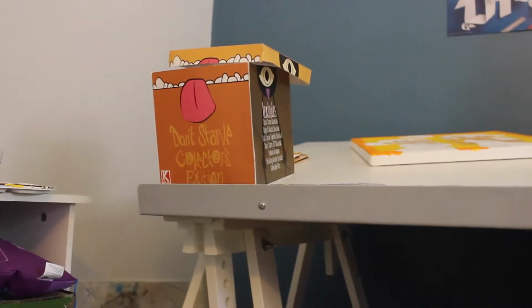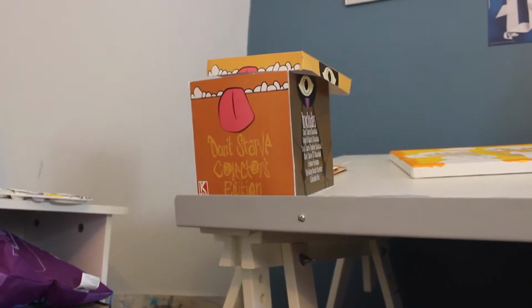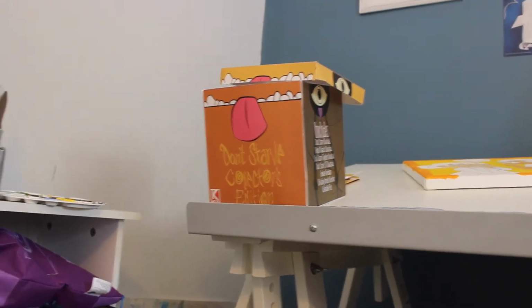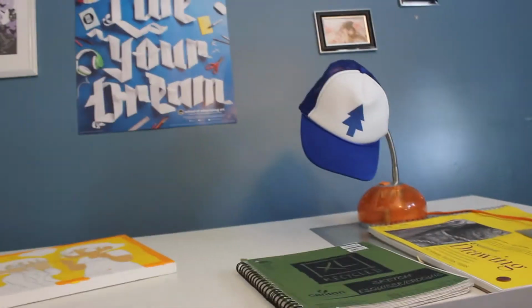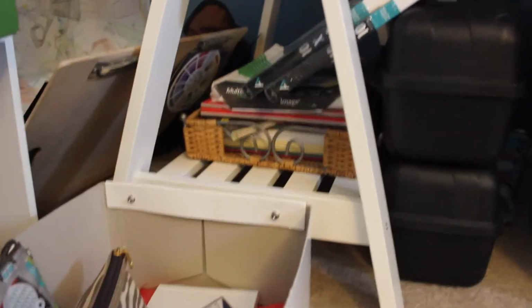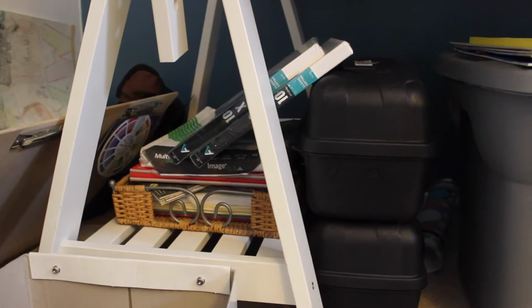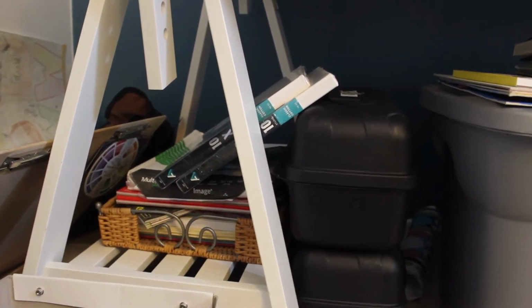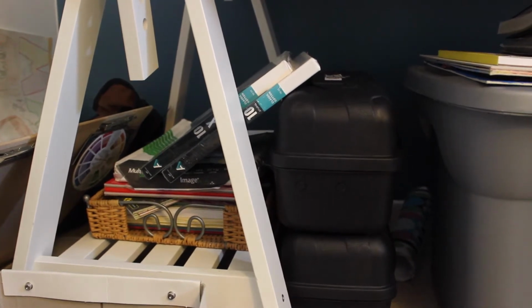That was one of my final projects at SAA last year for a collector's edition package design. That's a painting I'm working on. That's a sketchbook. That's a lamp. That's my dipper hat. Some rollers. When you come underneath, I have this little thing of paper and two canvases because I plan on doing family portraits. My other family portrait that I'm working on is actually in the living room right now. I should probably put it in here.